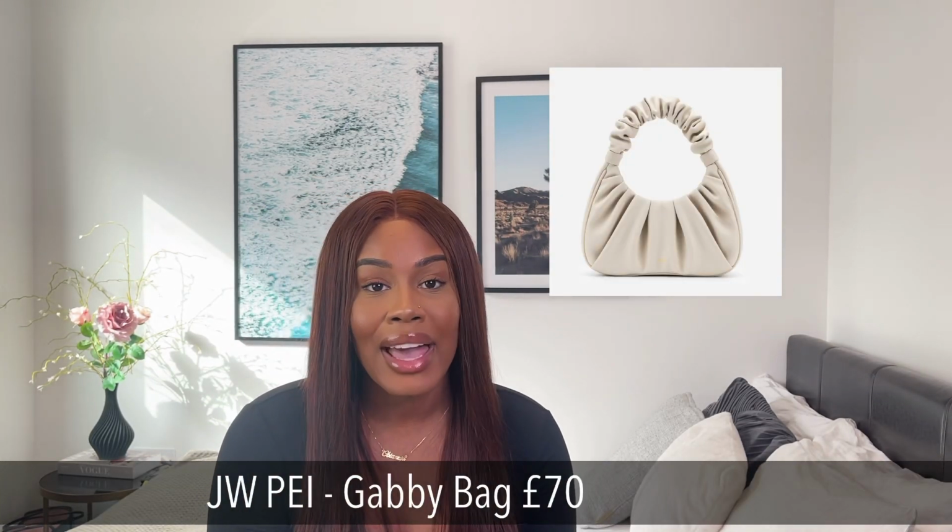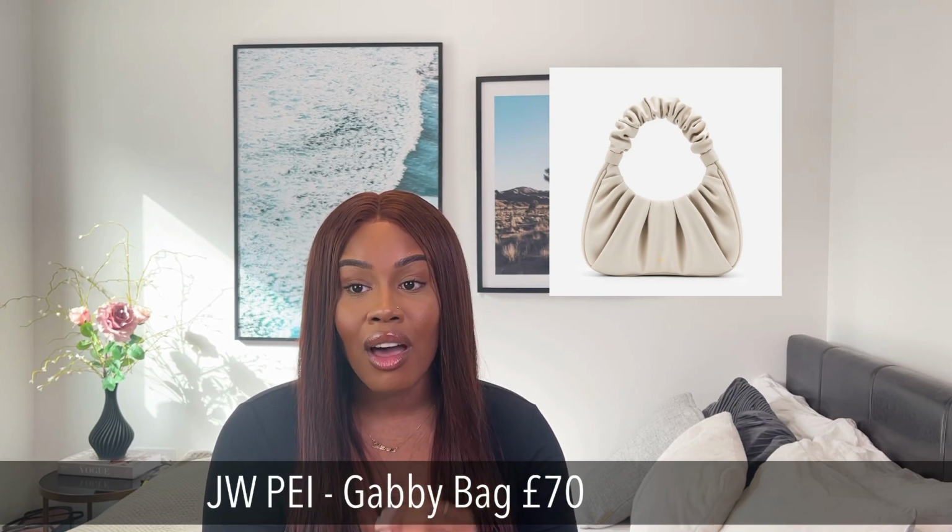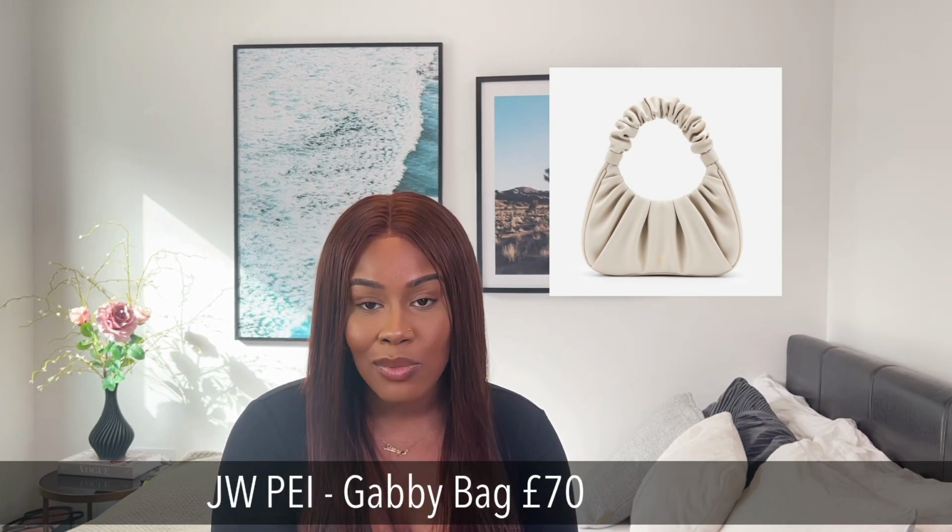I really need to start Googling before I start pronouncing stuff for you guys. It's a PEI Gabby handbag. And when I say I love this designer, I love the price points, and I love the idea that the leather is vegan. I love their ethos and what they stand for. And I'm just so happy because I like seeing people create luxury brands that don't have to break the bank. It's still sought after and they stick to their ethos and their morals.